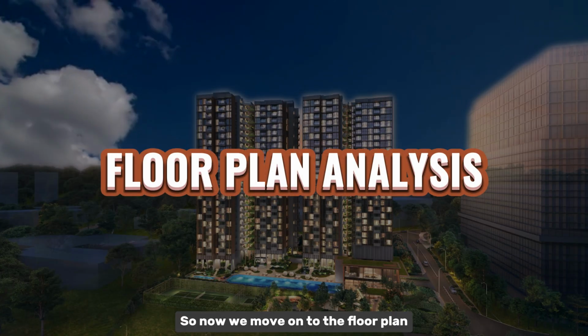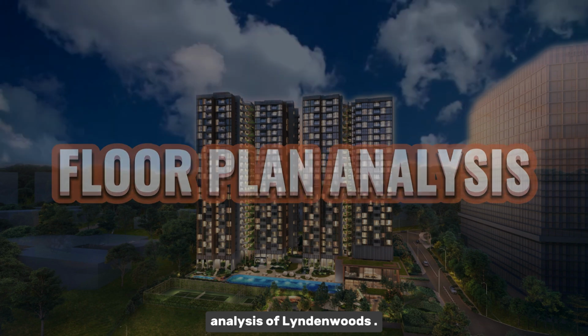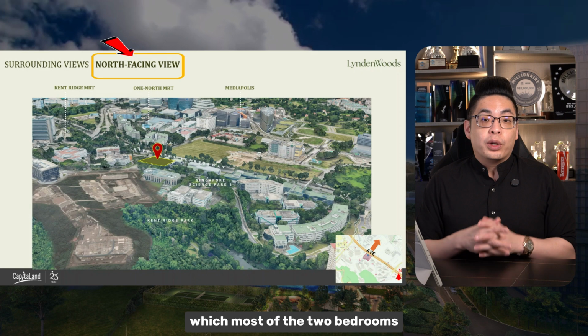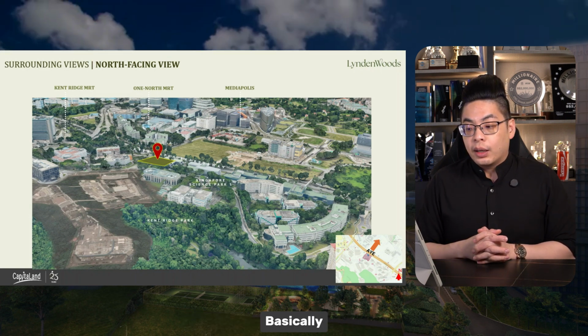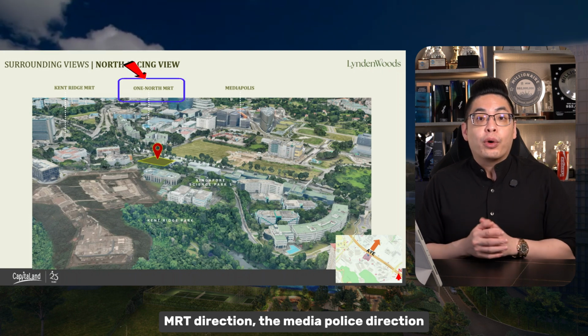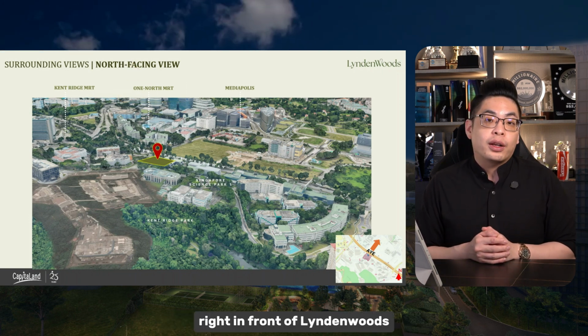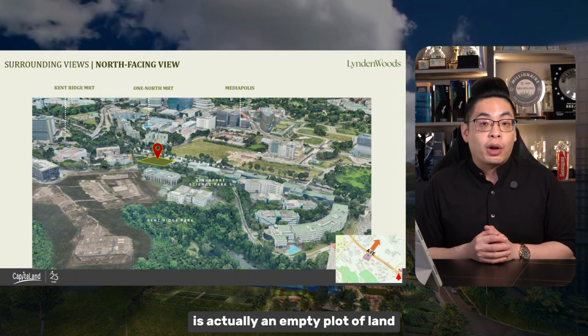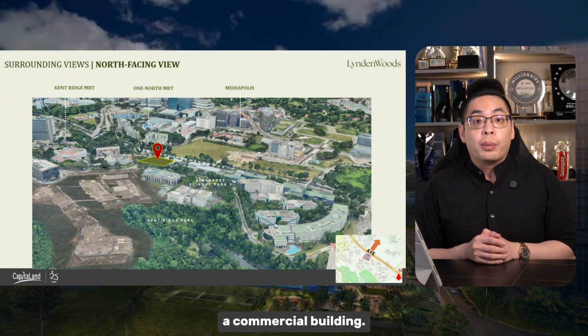So now we move on to the floor plan analysis of LyndenWoods. Here is the example of the north view facing, which most of the 2 bedrooms will be getting. Basically, they are facing the One North MRT direction, the Mediapolis direction. Currently, right in front of LyndenWoods, after the AYE itself, is an empty plot of land, likely slated to be a commercial building.